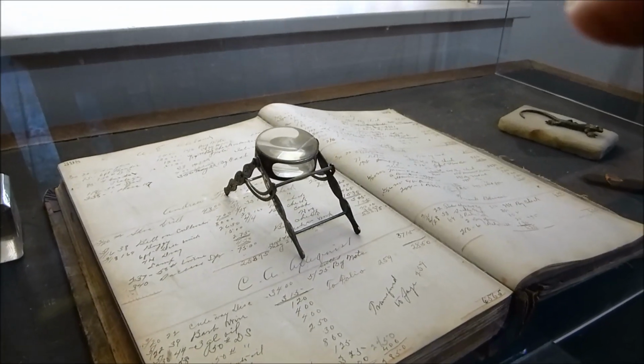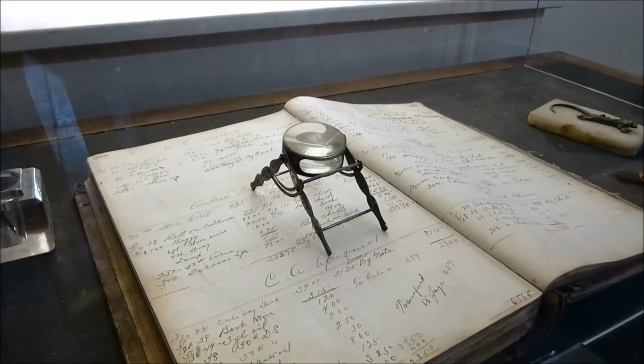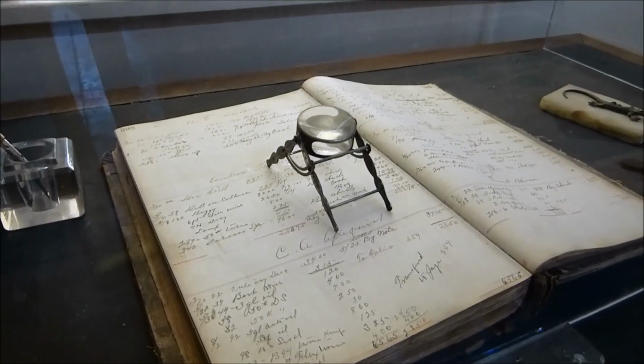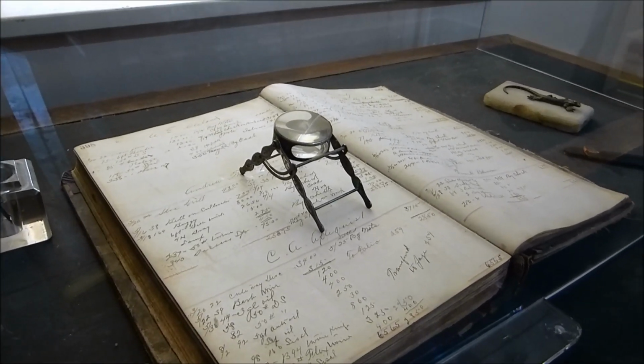Now that's pretty cool. That's a magnifier so you can see the print on a book. You just set it up there and move it around. I've never seen anything like that.